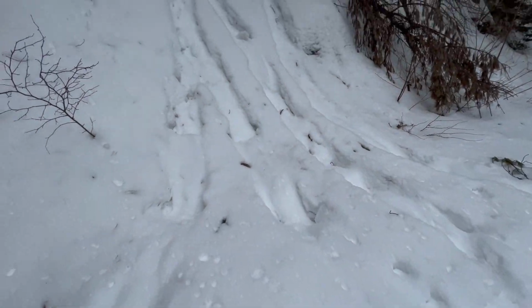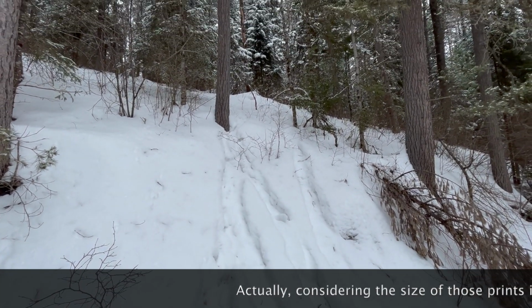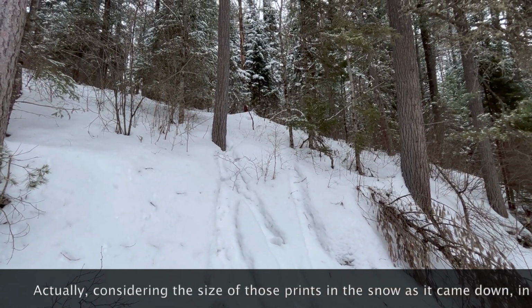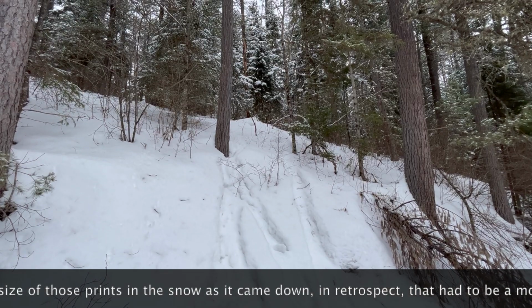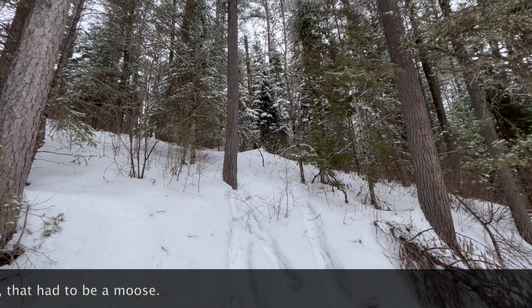The amount of snow that's displaced there, it's hard to tell whether those are deer or moose tracks, but that is not an easy climb. That is a very steep slope.